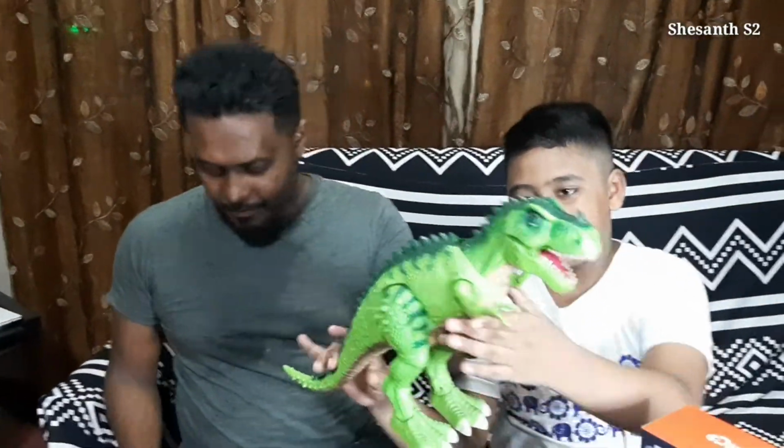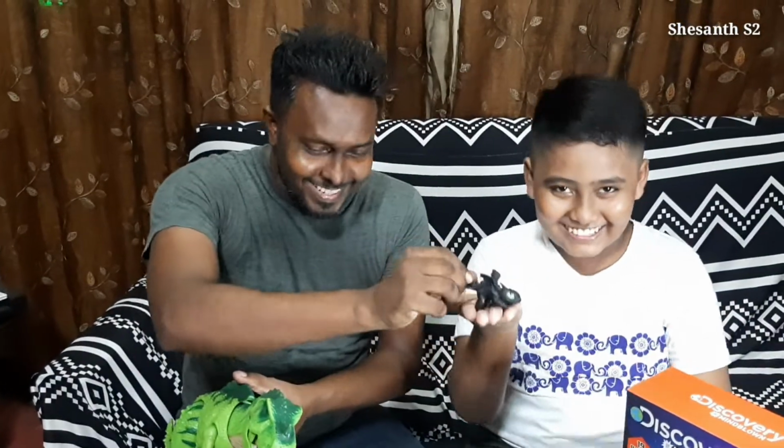Okay, so this one. What is this one? This looks like a Gigantosaurus. And this is actually my favorite. Yes, my favorite. Gigantosaurus. Okay, we don't have space also. Oh, there is. Little Toothless.